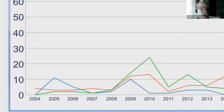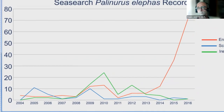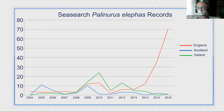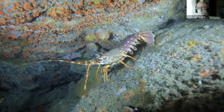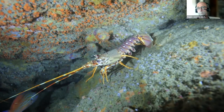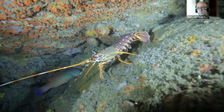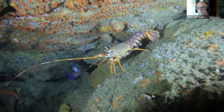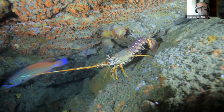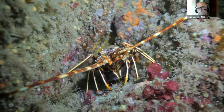And the Marine Conservation Society's Seasearch project has recorded a huge rise in crawfish sightings around England in the last 3 years. Could this be the beginning of a recovery for this beautiful and valuable crustacean? If so, I believe that we need to act now and designate crawfish as a completely protected species until such time as there are sufficient numbers to make carefully regulated fishing for them sustainable.